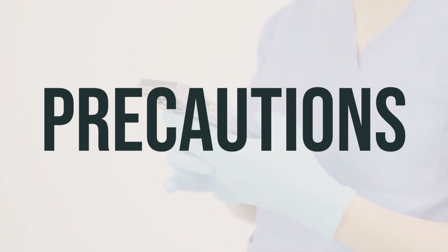For those with diabetes, alcohol dependency, liver disease, or phenylketonuria, PKU, it's important to be cautious when using Rynex Pe, as certain forms of this medication may contain sugar, alcohol, or aspartame. Always consult with your doctor or pharmacist before using this product.